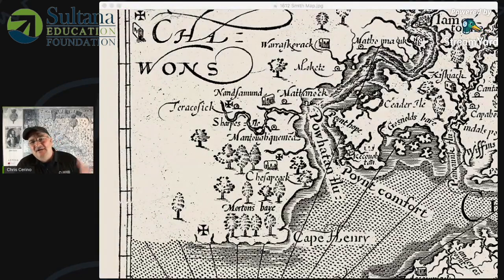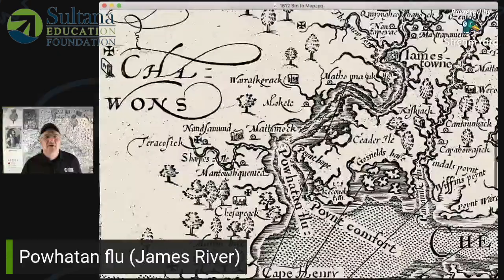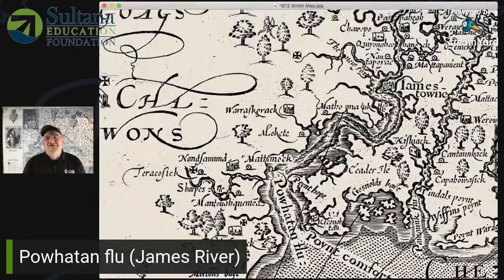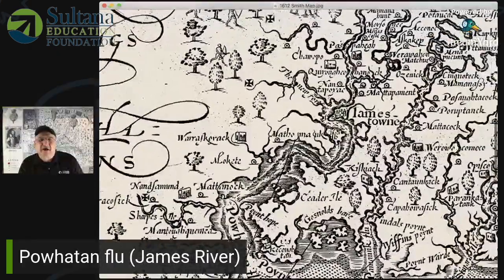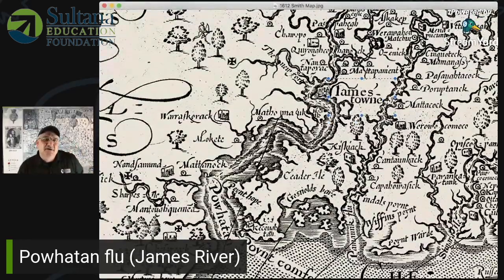The first river, when you come into the mouth of the bay and go to the western shore, Smith called the Powhatan Slough, naming it after the Paramount chief. And today we call that the James River. And you can see Jamestown is located many miles upriver. They did that intentionally because they were really worried about the Spanish raiding up the river if they ever learned about the existence of Jamestown.